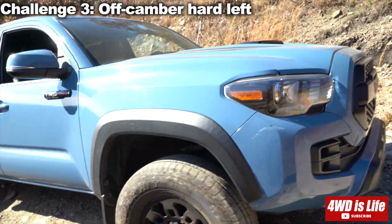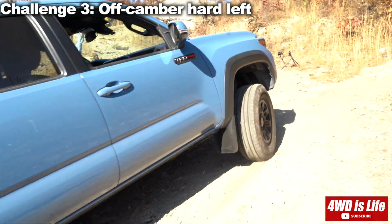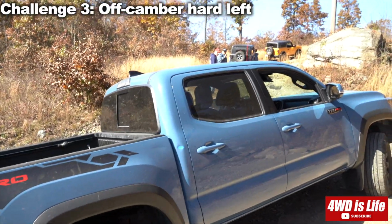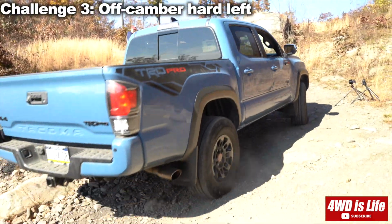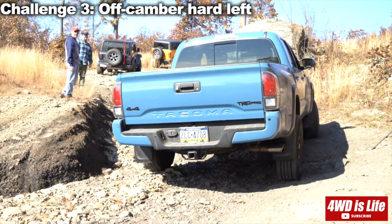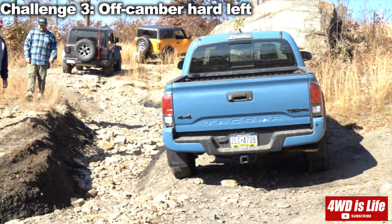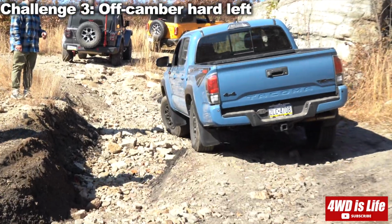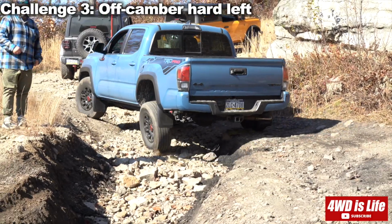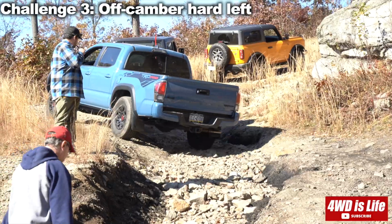Due to the stock form of the Tacoma and the wheelbase, and also it's the driver's first time ever off-roading, we decided to not have him go through the same line, and we're just gonna try the normal line. That's a smart choice. Yeah, yeah. I'll tell you what, the suspension travel of the TRD Pro is surprisingly good for a stock truck.